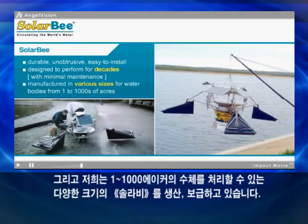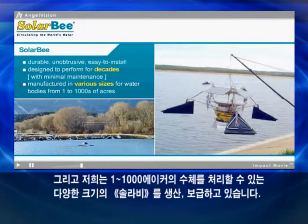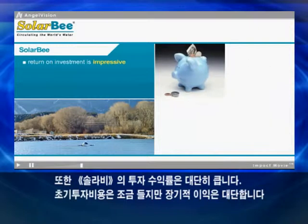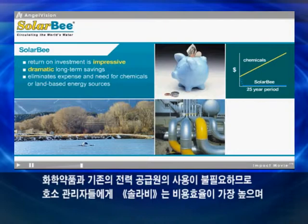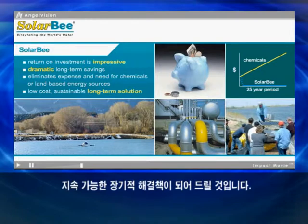And we manufacture the Solar Bee in various sizes to meet the needs of water bodies from 1 to thousands of acres in size. What's more, the return on investment for the Solar Bee is impressive. Though the upfront cost is a little more, the long-term savings is dramatic. We eliminate the expense and need for chemicals or land-based energy sources, making the Solar Bee the most cost-effective and sustainable long-term solution available to lake managers.